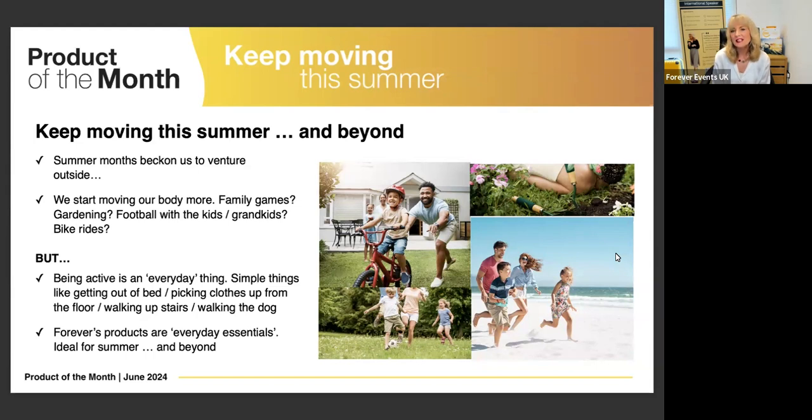And we're hitting the summer. Well, we'd like to think we're hitting the summer, if the sun decides to stay out and the rain decides to stay in. And when it comes to the summer months, it gives us that kind of opportunity, that feeling of, oh, I want to get outside, I want to spend more time with the family, have some fun picnics, or go and play a family game of rounders, whatever it happens to be.